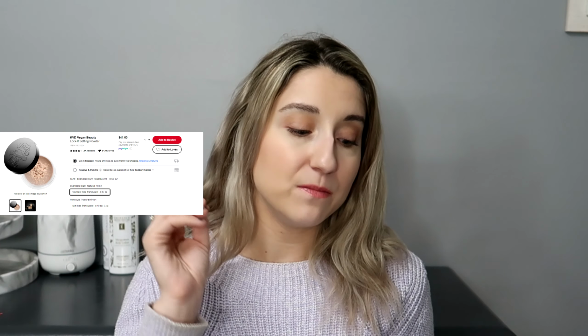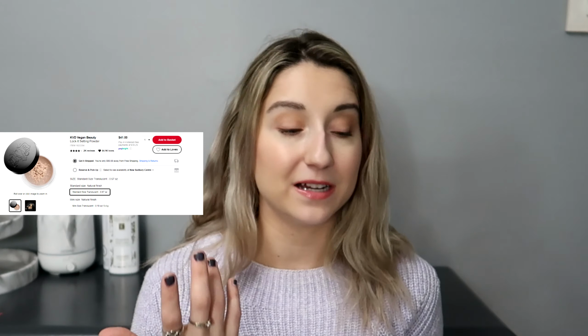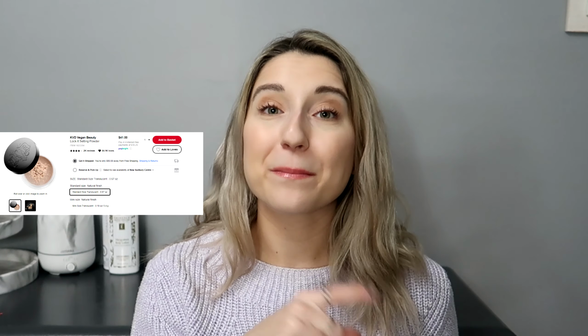So if you've had this since it switched, since it's KVD, let me know in the comments down below if it's the same as when it was Kat Von D. I would get the mini size for $21 because, again, setting powder takes a long time for me to go through, but I have been enjoying my e.l.f. one, so I don't think I'm purchasing it, but I did want to just find out if any of you know if it's the same formula or not.